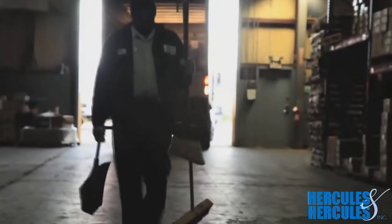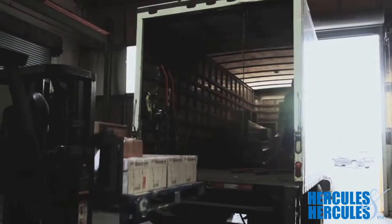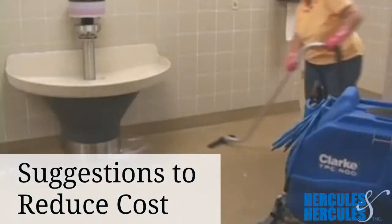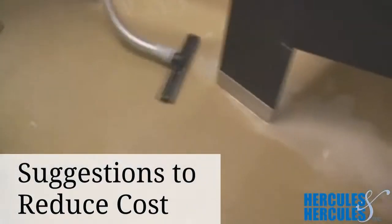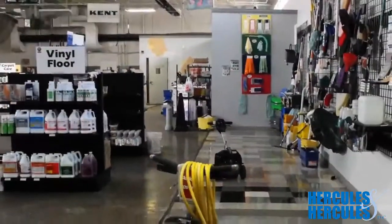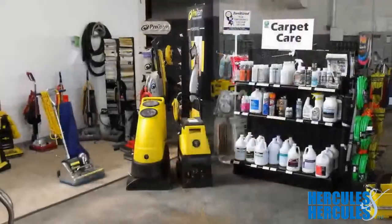Some of the things that separate us from our competitors are our ability to look at what our customers are using and assess some suggestions. Recommendations, number one, that reduce their budget for cleaning, so FTEs. We look at equipment that they're using, and we make certain that they're bridging the gap between the 20th century and the 21st century. In our showroom, we've got 5,000 square feet of every imaginable floor surface.